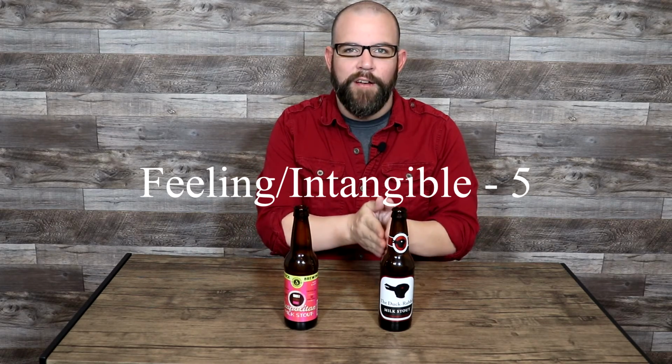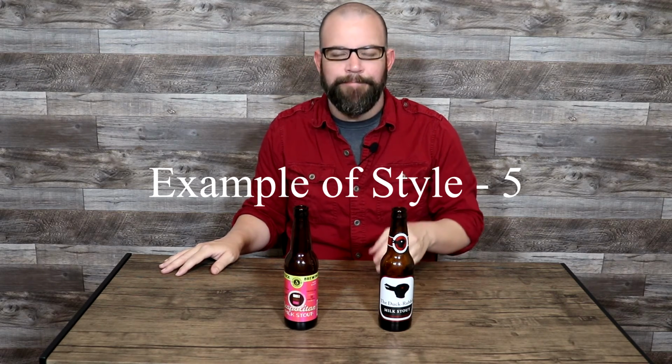Feeling in the intangible, I liked the beer just fine, but it absolutely didn't blow me away by any stretch of the imagination. I didn't think it was awful. I didn't think it was great, and I rated it accordingly. Wholly average, 5 out of 10. Finally, as an example of the style, it gets another wholly average 5 out of 10.